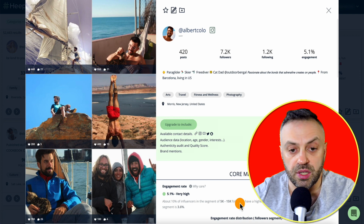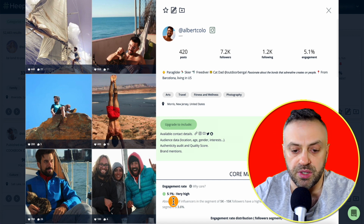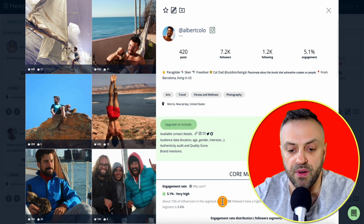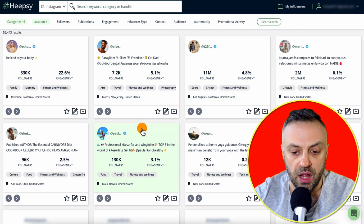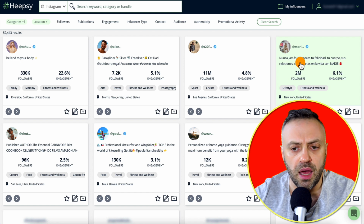Okay. So this is actually good because this means that only 10% have higher. So this person has higher engagement than 90% of influencers in the same segment of 5K to 15K followers. So you have lots of followers to choose from. You don't even have to upgrade. You have access to 8 accounts that you can connect to, and you can negotiate a rate.